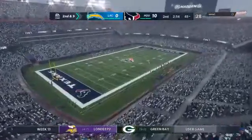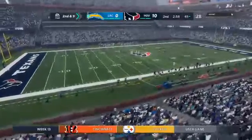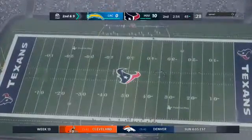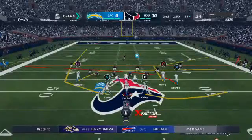But give him credit. Instead of trying to bounce it out and turn it into a big play, which might have turned into a big loss, he just took his medicine there and took the 1 yard. Here's 2nd and 9, just a yard on that last run.